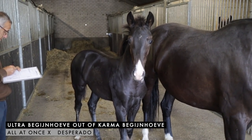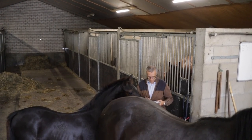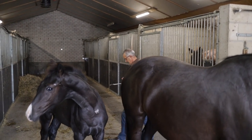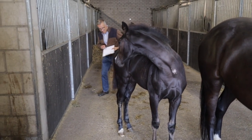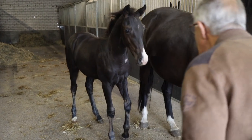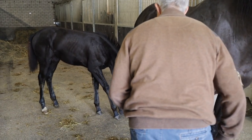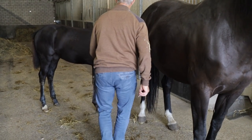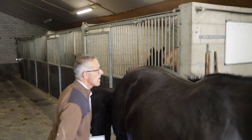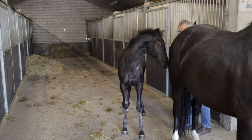So this is Ultra Begijnhoeve. Many people suggested Ultra, so this pretty girl is named Ultra. Really cool with the white nose. So Chef has lots of work to do, as you can see. He has to sketch a lot. Yes, there's a white nose, Chef. So Ultra is an All-at-once filly.